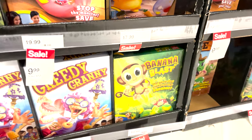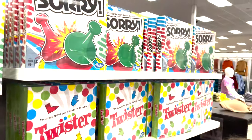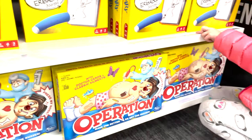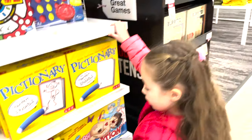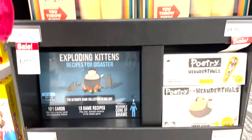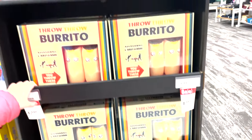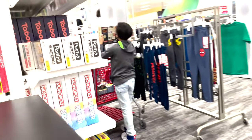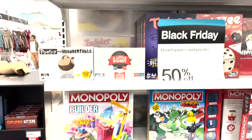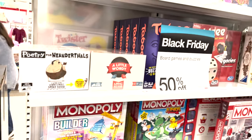So these are a lot of cool games, and these are like $9.99. Trouble, Twister, Sorry, Pictionary, and Operation. And then Throw Away the Burrito. That's so cute. Exploding Kittens, and Poetry. So those are the fun games. There's some more over here. We got Candyland, Chutes and Ladders, Monopoly. So all 50% off today.